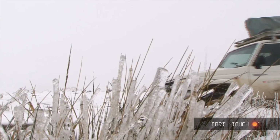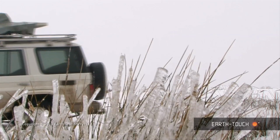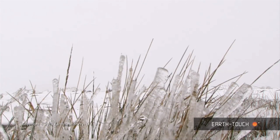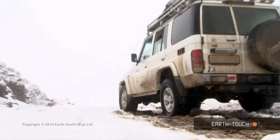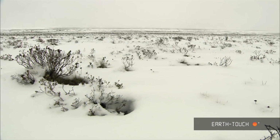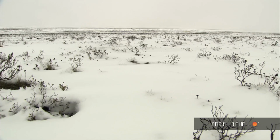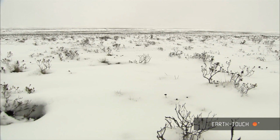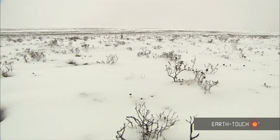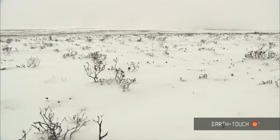Ever since being here in Lesotho in the winter, I've been trying to see ice rats in the snow. So today we were attempting to drive to the spot where we had filmed them in different weather conditions before. When we eventually got to the place, the snow lay already a few centimeters high, and all their burrows had been covered.